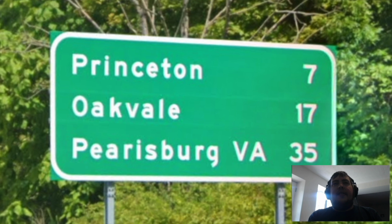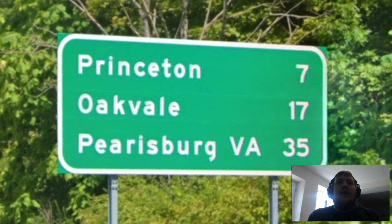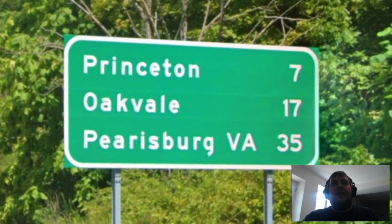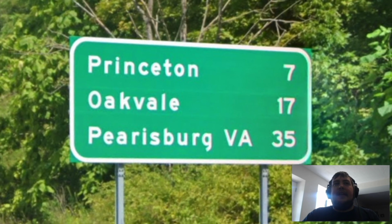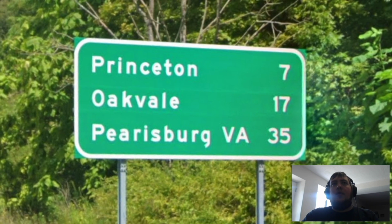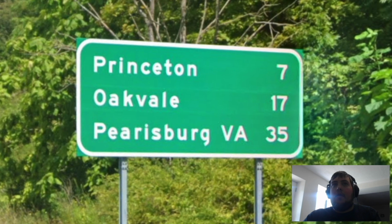So this is another mileage sign where they're favoring 460 on our second concurrency with it. I feel like you could have Perrysburg being a second line and Beckley being a bottom line, or just have Beckley somewhere on the sign. I'm not sure which is farther away at this point.